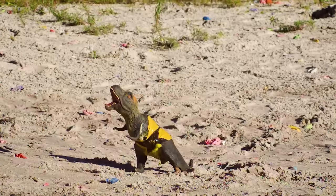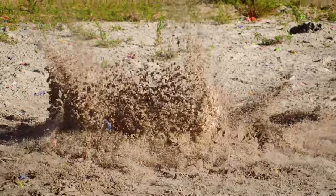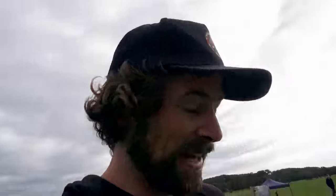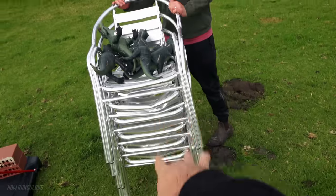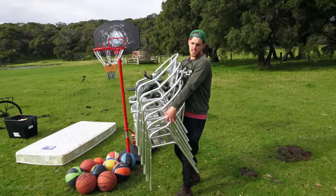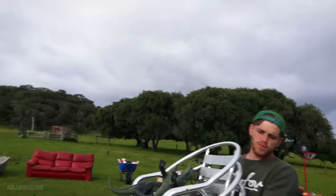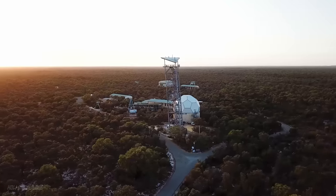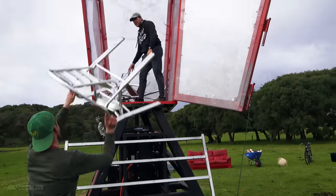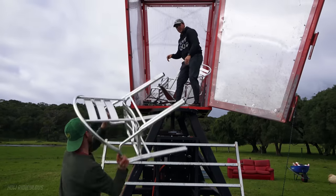Rexy's and chairs. If you don't know Rexy, we do put him through the ringer. That is his job, isn't it? So we've got his replicas and all these chairs. Do you know where these chairs are from, Scott? Did we have them for the axe? No, originally. Our beloved 45 meter drop tower.